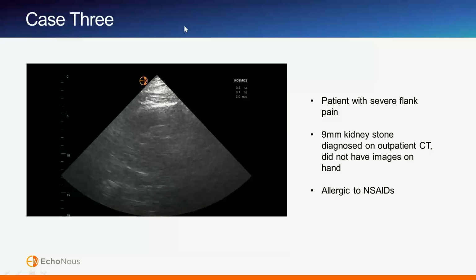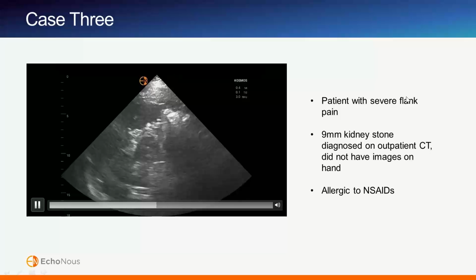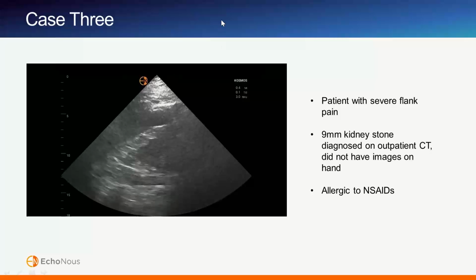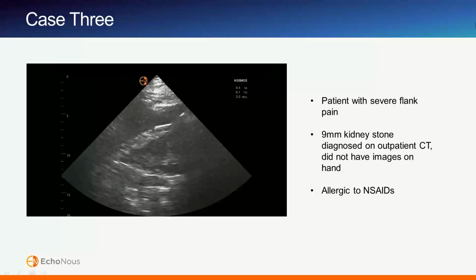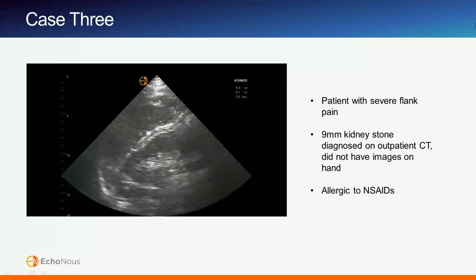So I think that's also an important thing to consider. Okay, so then it sounds like we're talking a little bit about who are you discharging. So who are you discharging? Let's talk about this. What are the hard signs for admission for you when it comes to kidney stones that you're finding on ultrasound or CT, but now we're talking about ultrasound?